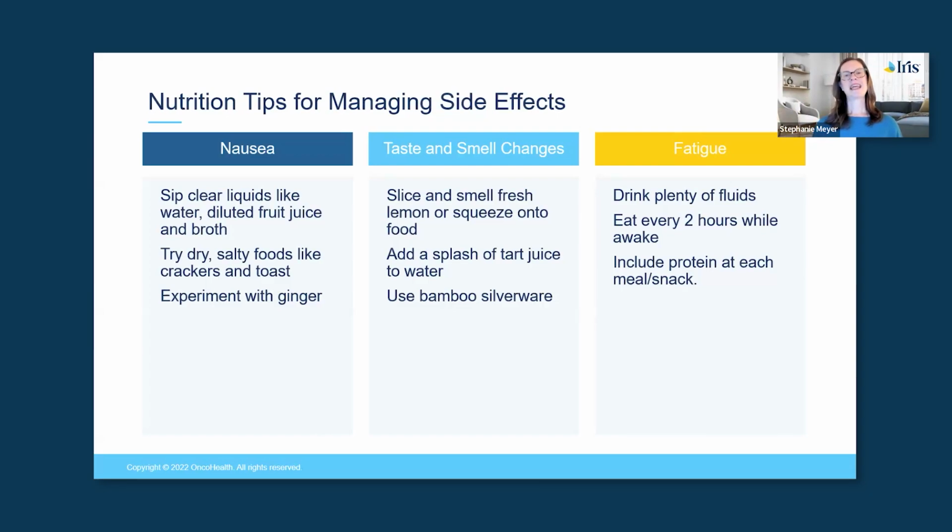Now let's talk a little bit about taste and smell changes. If you're noticing food aromas are really strong for you, you might keep fresh lemons on hand to slice and smell, or even just stick your fingernail into the rind to get a little bit of that whiff of lemon. Fresh lemon is a smell that tends to override all the other more powerful food odors. You can also take very tart juices, like an unsweetened cranberry juice or a pomegranate juice or an unfiltered grape juice, really quite tart juices, and put a little bit of juice, like an ounce of juice, into a glass of water and sip on that.